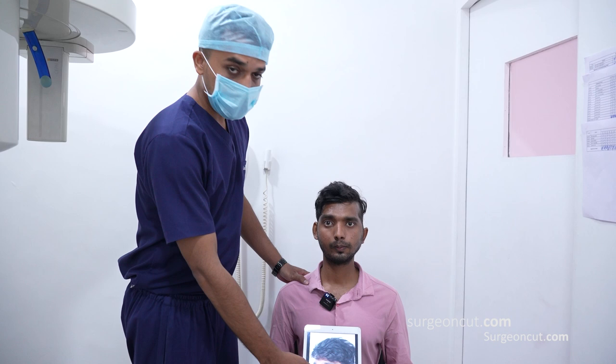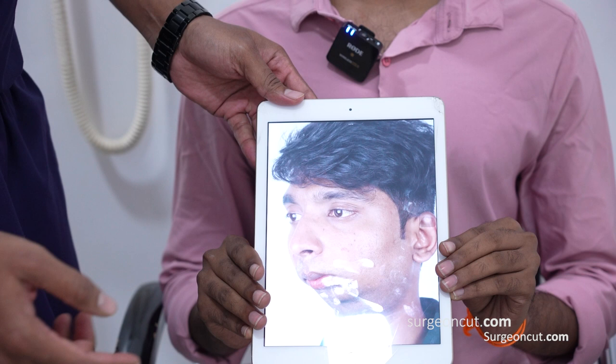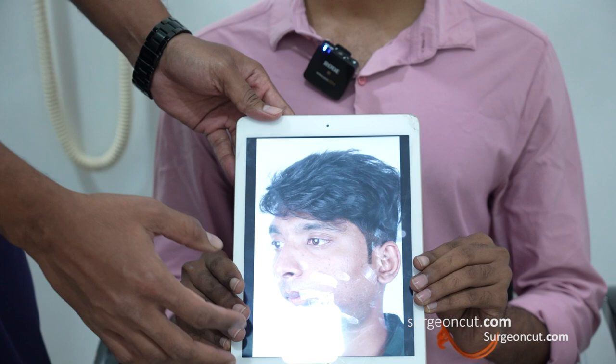So here we have this patient. He is ready for discharge now. He was a case of unilateral ankylosis. As you can see in this picture, he was not able to open his mouth because there was ankylosis of temporomandibular joint on the left side. So we have released that ankylotic mass, and so now, can you open your mouth? So he is able to open his mouth. He is doing his mouth opening exercises.